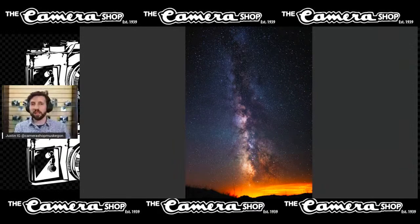I'm a big fan of the night sky, so this is the night sky from Ludington near Big Sable Point Light up in the state park. And that light near the horizon is not the setting sun. That's light pollution coming up from the light bouncing off the clouds in Ludington, Michigan. And then you've got that nice core of the Milky Way kind of leading up through the image.